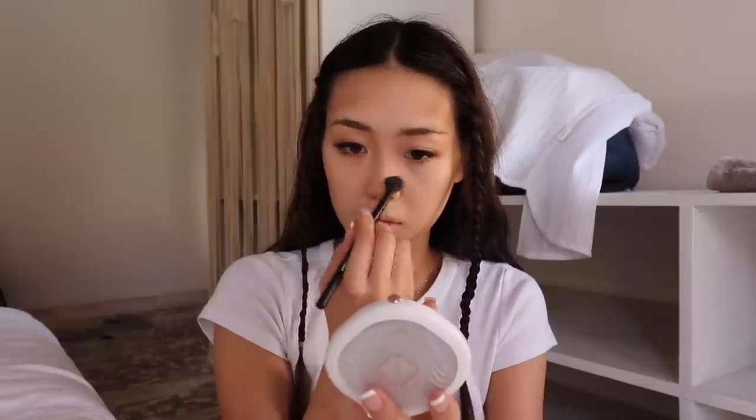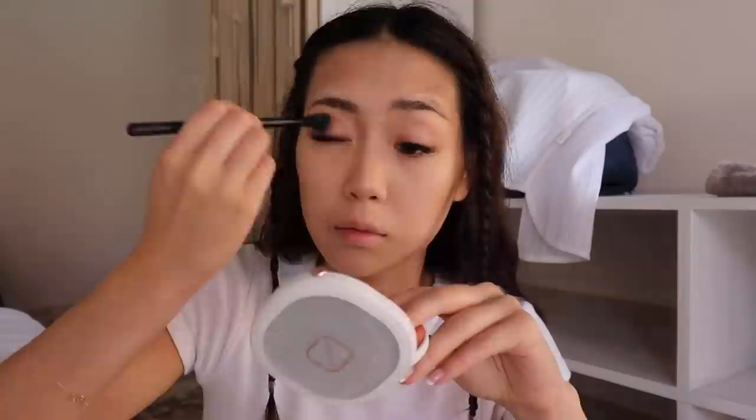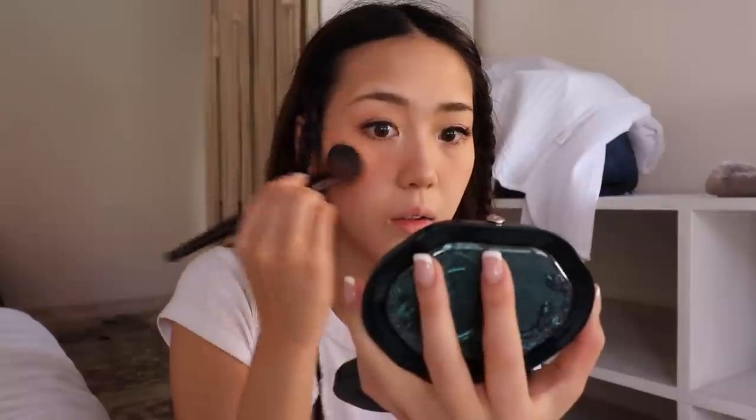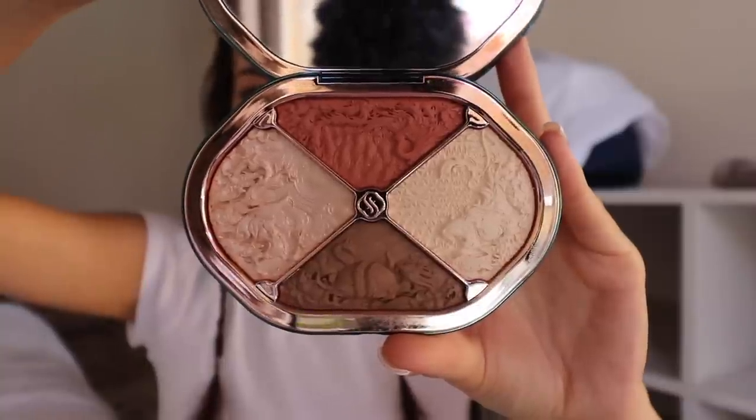The formula of this palette contains some calendula, peony, and it feels super smooth and silky on the skin. As you can see, the carving is so gorgeous on this palette. It's a miniature relief engraving craftsmanship to create a 3D pattern of the Chinese ancient gods of four seasons. I'm gonna put on some more blush. I have these two right here.